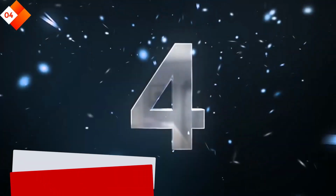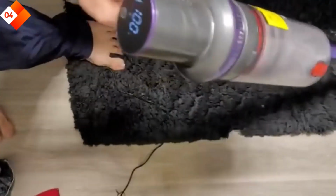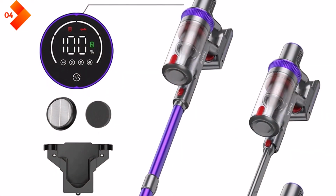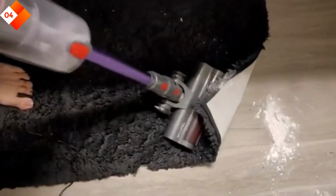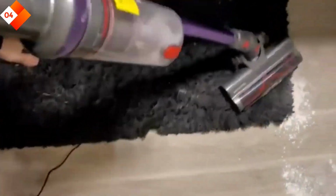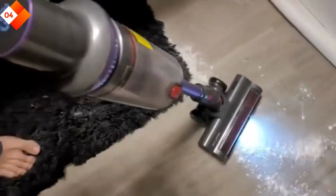Number 4. Wlupel Cordless Vacuum Cleaner. When it comes to power and convenience, the Wlupel Cordless Vacuum Cleaner stands out from the crowd. With its 33 kPa suction power and 400W handheld vacuum, this appliance delivers impressive performance, effortlessly tackling pet hair, carpets, and hardwood floors. The vacuum features a user-friendly LED touchscreen, allowing you to easily adjust the cleaning modes and monitor the battery level. This intuitive interface ensures a seamless cleaning experience, giving you full control over the vacuum settings.